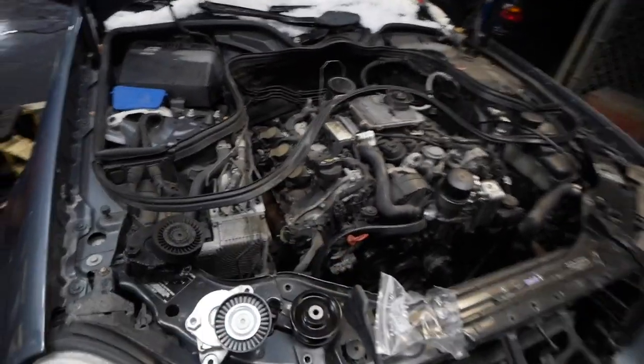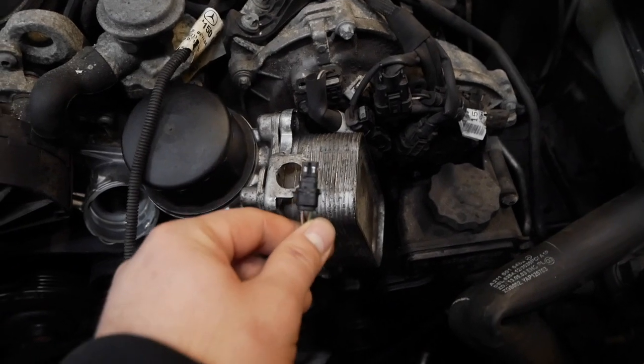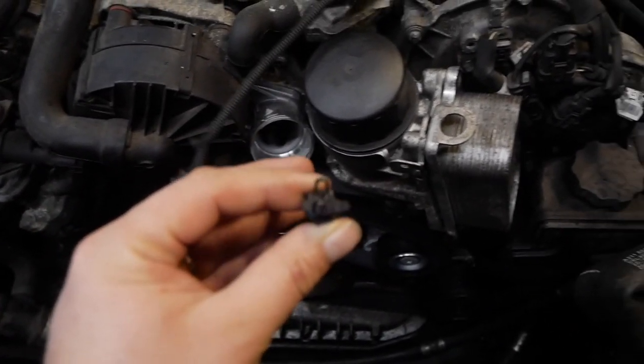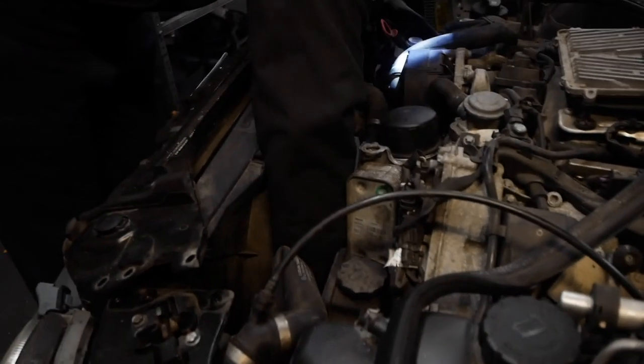Let's keep going. All right, the new pulley is in, the tensioner is in, thermostat's in. We have to modify this wire for the thermostat sensor, because the other one broke from the corrosion from the antifreeze leak. So yeah, let's see if this works now. Fan is going back in.